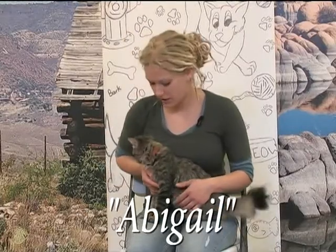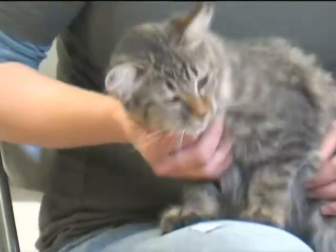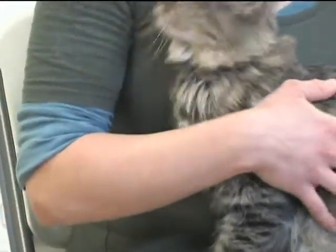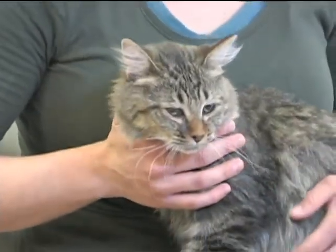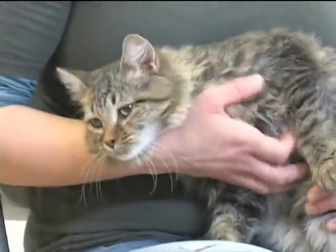This is Abigail. She is 7 months old. She's a kitten available for adoption. She came to us from a foster organization, so she has been in a foster home with adult cats, with kittens, dogs, and children. She's very, very active, very, very playful. She plays pretty rough with the other kittens. She lives in a colony room with other kittens.